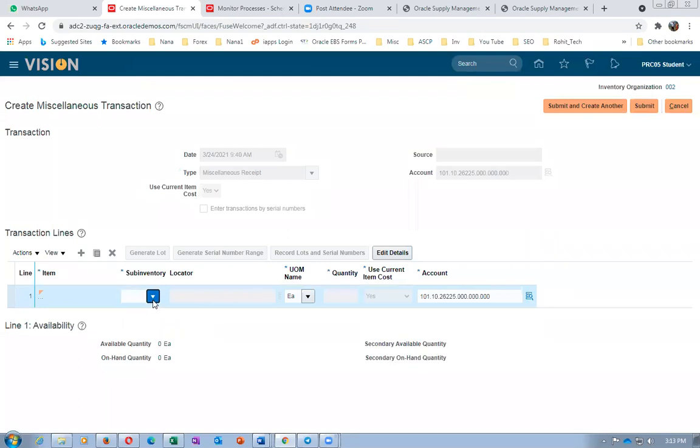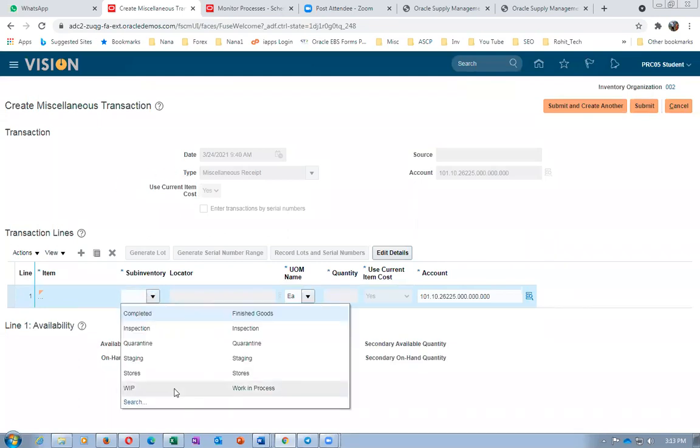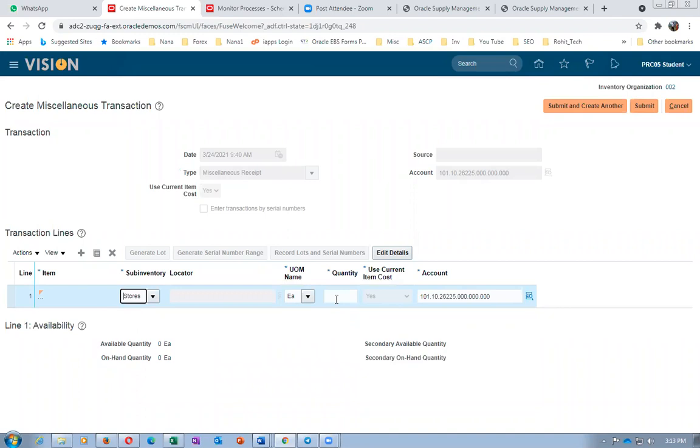Okay. I'm now going to have the supply subinventory as stores. Click on stores and then keep a stock now. I'll now keep a stock of 1,000. Click on submit.